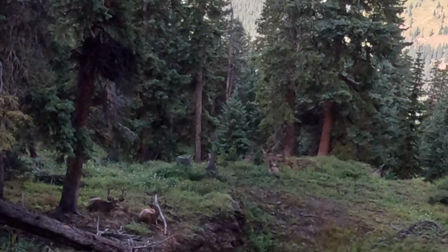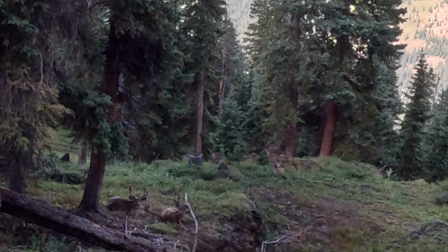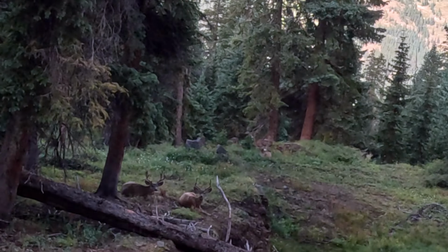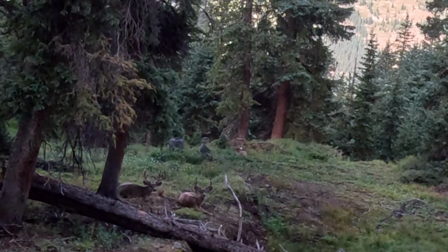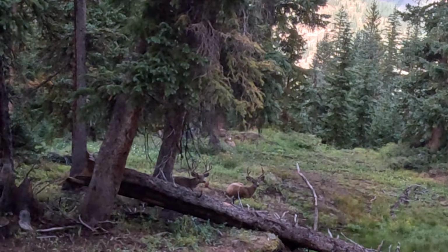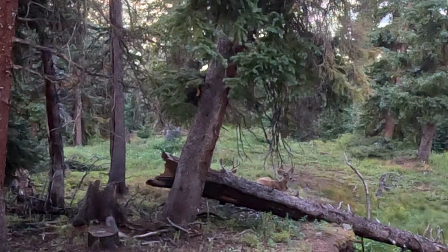We got four mule deer bucks right there. Very cool to see. I hope you guys can see them on camera. Just bedded down there. Still in their velvet. Nice 4-point, nice 3-point. Good looking bucks. Oh, it's a 2.